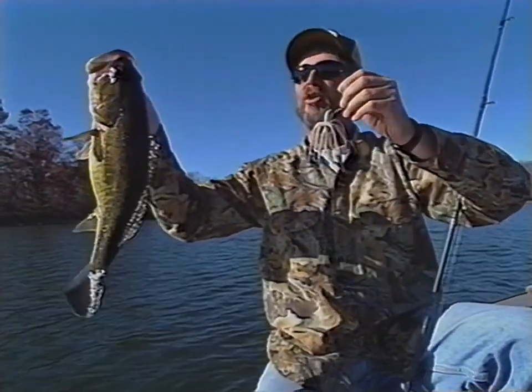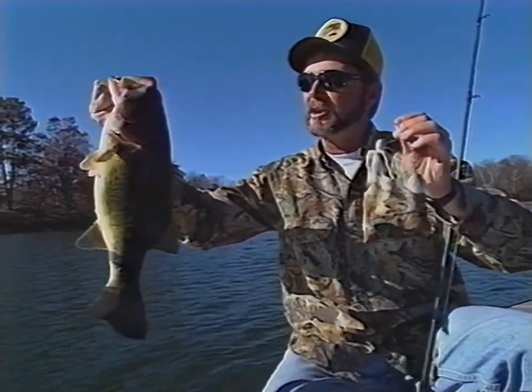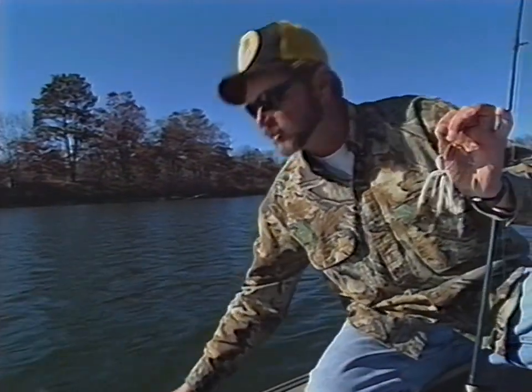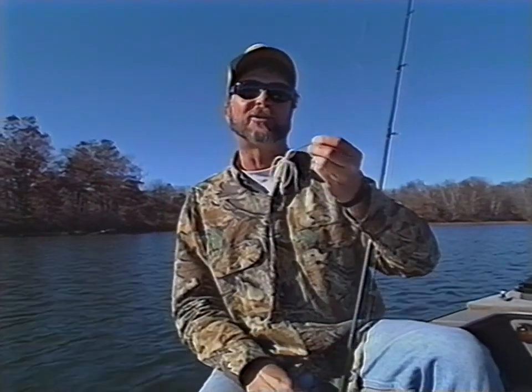There's no question, slow rolling spinnerbaits in deep water. You want a trophy fish, this is the time of the year to do it, and probably day in and day out, one of the best presentations. Confidence level's going up.